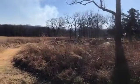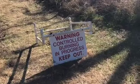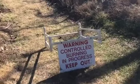You can see here, these are the signs that are up around to make sure our visitors today know what's going on.